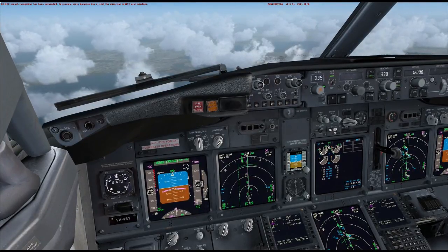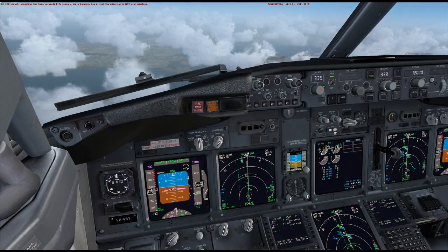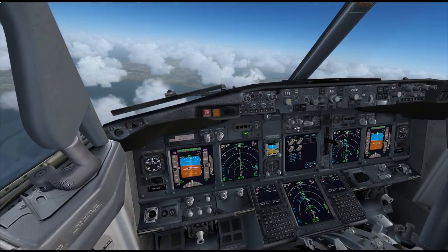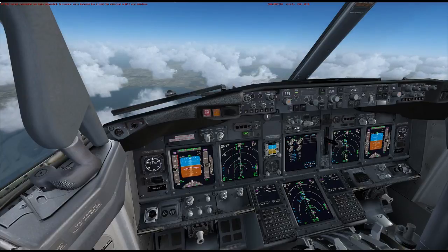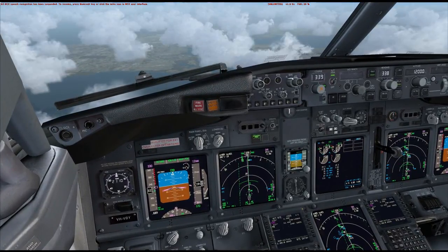Echo Whiskey Sierra, select flight level 190. Echo Whiskey Sierra. See on the navigation display our descent prediction. We'll use spoilers to assist. Use some speed brakes to get down to that maximum restriction. Once it is down to 12,000 in 30 miles or less, that was 10 miles ago.